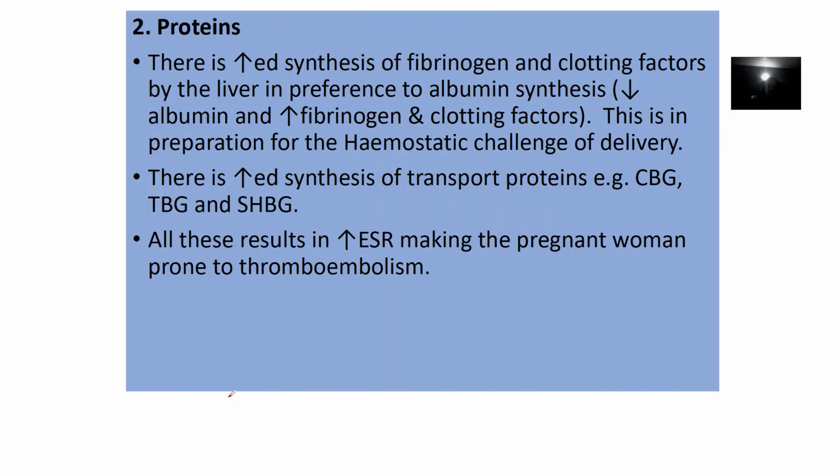Then what? Proteins. Formation of protein is increased, right? Most especially fibrinogen and clotting factors, by the liver. So albumin synthesis on the other side is decreased. Do you understand? So this is for preparation for what? Hemostatic challenge of delivery. Now fibrinogen and clotting factors are increased.